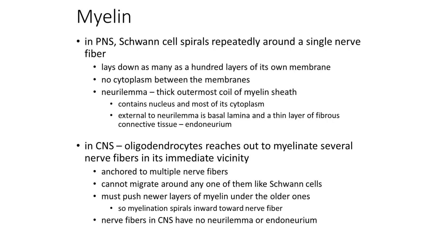There is a neurolemma, which is the thick outermost coil of the myelin sheath, and this contains the nucleus and most of the cytoplasm. External to the neurolemma is the basal lamina and a thin layer of fibrous connective tissue called the endoneurium.